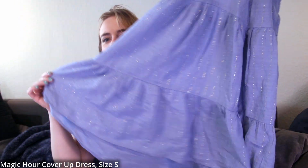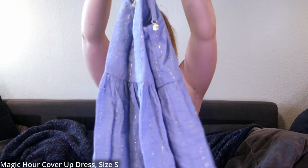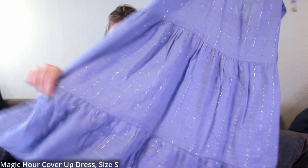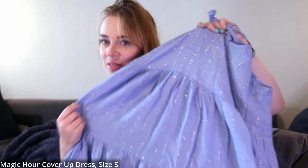It is super flowy. We do have some volants going on, again some gold, and it's a little see-through because it is a little cover up, so that's not an issue here. And yeah, a little bit lower in the back, but otherwise, super cute, very flowy. I couldn't say no. This was also really, really cheap because it was on sale. And yeah, it also sparkles. So how could I have said no, you know?